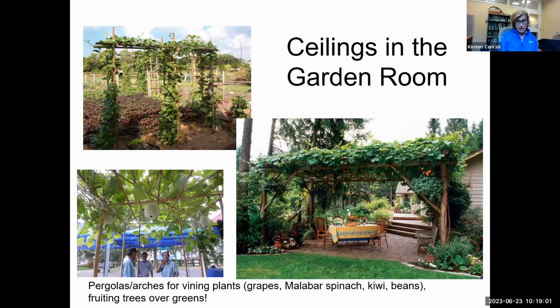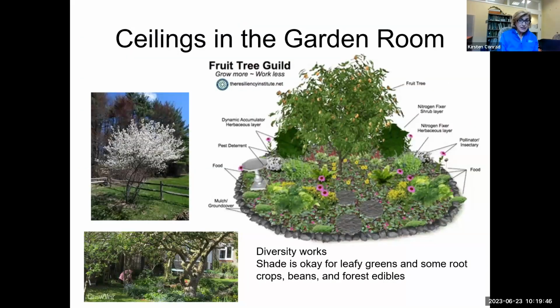Grapes do well, kiwi vines, and of course beans, and even melons and squash can be used as vining plants over the top of a pergola or a trellis or an archway. Some of the heavier fruited things like melons, watermelons, cantaloupes can also be grown on a trellis, as can cucumbers, but some of the heavier things need to be protected with a sling of some kind to tie the fruit up, to help support the weight of it as it grows.